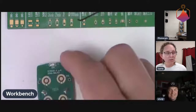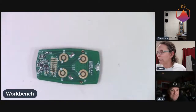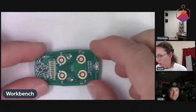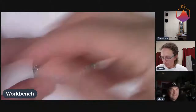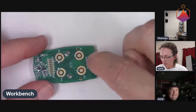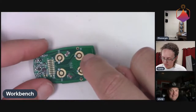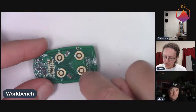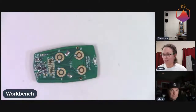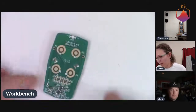I'm going to continue on soldering up some buttons. So what we're going to do is we're going to take the output to the relay, and we're going to basically take that signal output and wire it up to three of these pads. So we're going to basically fake a button.